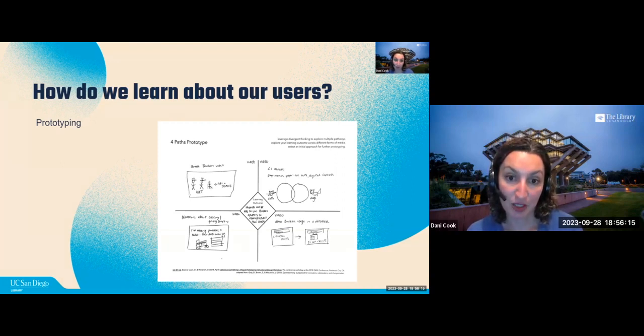But it could be as complicated as putting together wireframes or visuals of a library website or a service that is pretty much true to life, that you then take and get feedback on from your various stakeholders. So academic libraries are highly political places, I would say, in terms of everybody has a strong opinion about what the library should be doing.